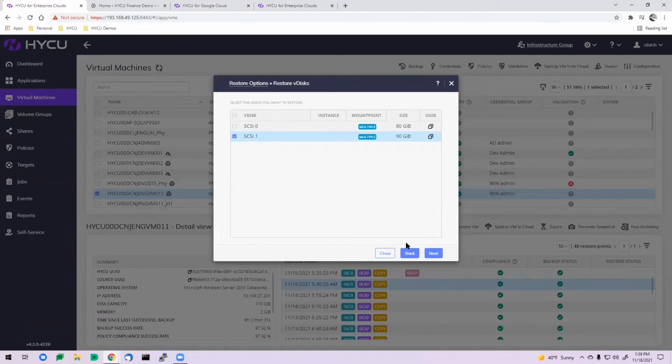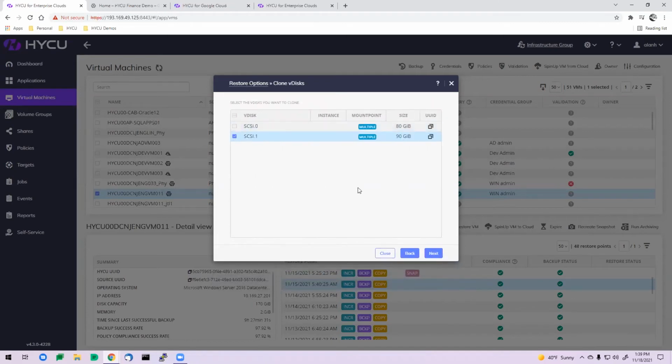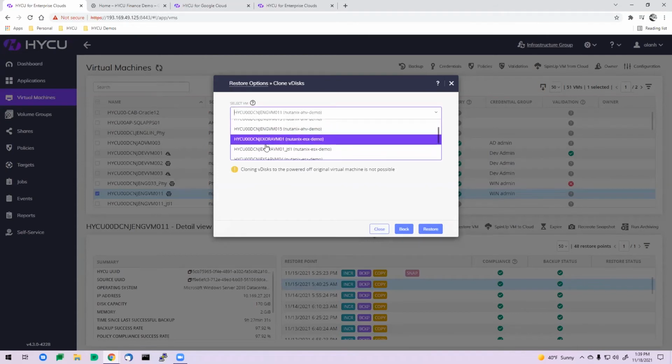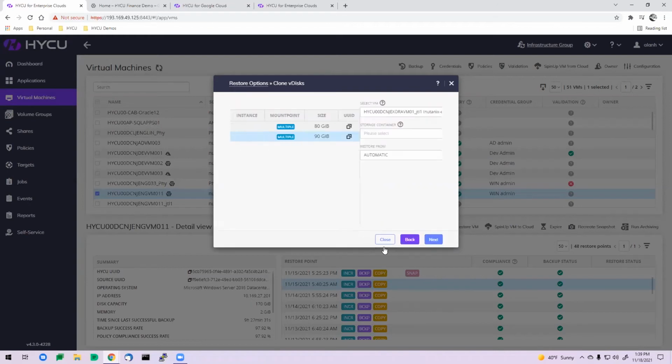We can just restore that whole disk. Moreover, we can actually do cloning of disks. So take that D drive and rather than restore it back to the original VM, say, no, I actually want to restore it to this server instead. I want you to take that D drive, that disk, and attach it to this VM. Tell us what storage container, and off to the races.